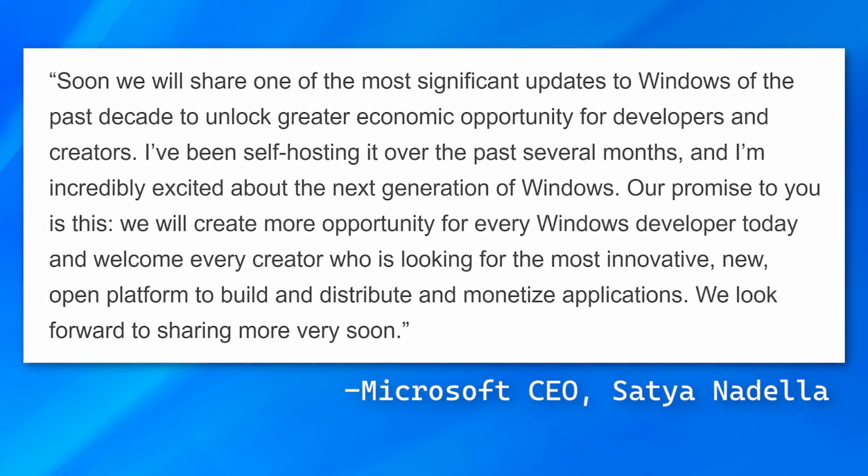In relation to that Windows 11 announcement coming up, the Microsoft CEO has said the following. He says, "Soon we will share one of the most significant updates to Windows of the past decade to unlock greater economic opportunity for developers and creators. I've been self-hosting it for the past several months, and I'm incredibly excited about the next generation of Windows. Our promise to you is this: we will create more opportunity for every Windows developer today and welcome every creator who is looking for the most innovative new open platform to build and distribute and monetize applications. We look forward to sharing more very soon."